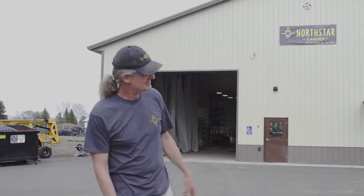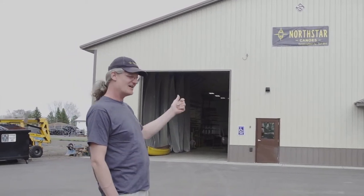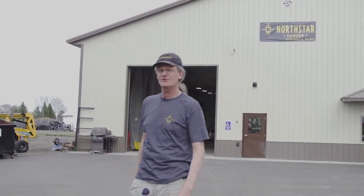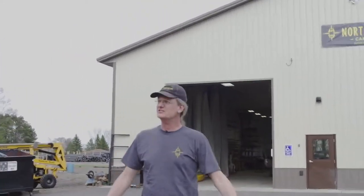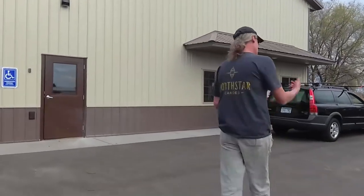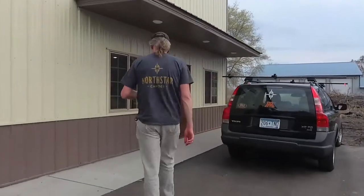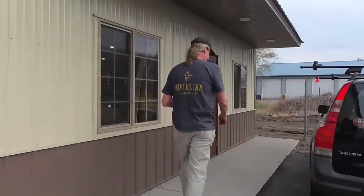All right. Well, welcome to our new home. This is Northstar Canoes. This is our new building. And we're gonna take a tour and wander through. This is land that we purchased last fall. And the building went up over the course of last fall. We moved in December, so that was 2017. And we're gonna go take a swing into the office and check out the difference.